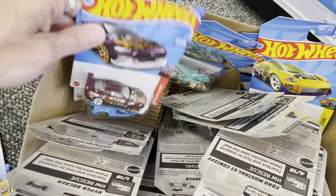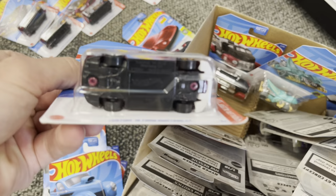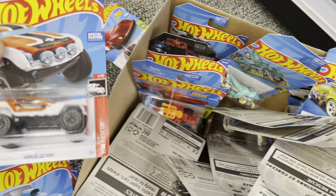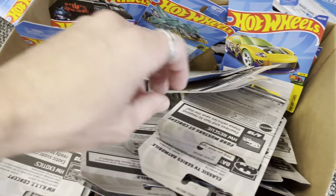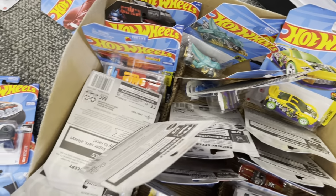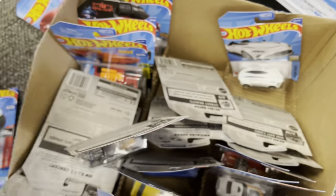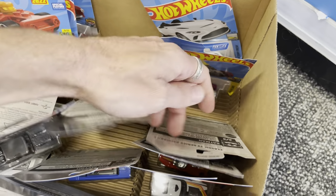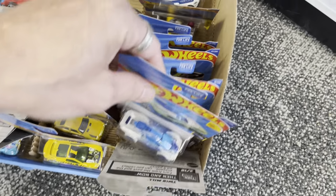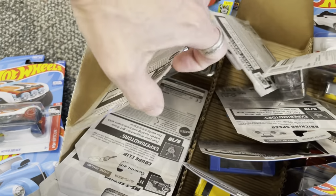Did they just come in? Another custom 18, and it does say KK's. Make sure there's no special symbols. Hyper Rocker. Another Mustang. Oh, that's the concept. Yeah, we don't want that. Classic TV series Batmobile. Oh gosh, I'm not seeing much. Maybe they're picked through. I don't know. They just don't seem like it because their orientation is still so close to how they show up. All right, we got a couple more to go.